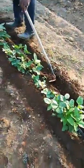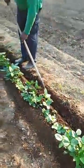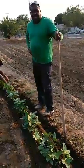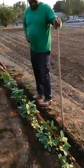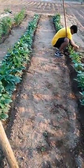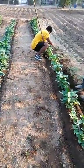As I told one of my students this morning, you cannot come out here and chop weeds not knowing what is a weed and what's a plant. So that's why we're out here teaching this morning.